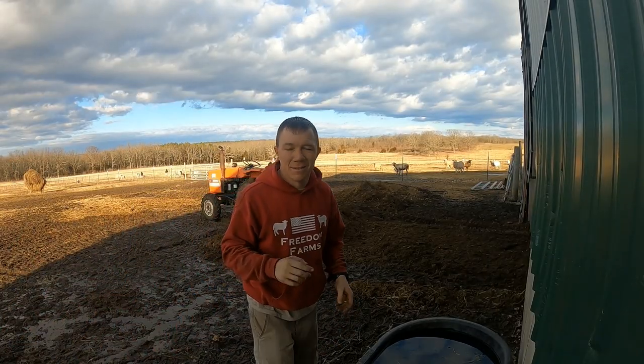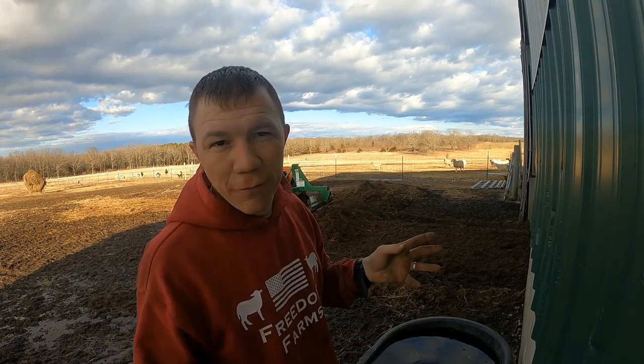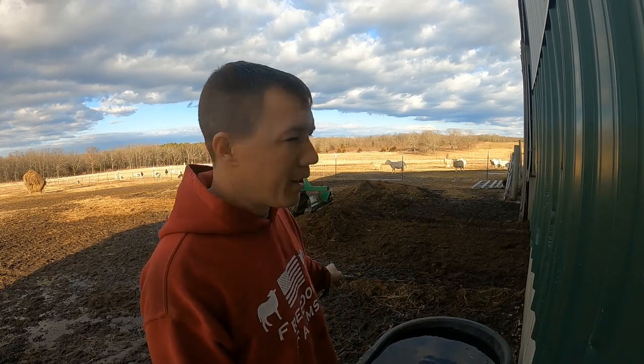I want you all to see how capable this little tractor is. It's blown my mind a lot of times. It picks up our round bales, which fluctuate from anywhere from about 900 pounds to about 1100 pounds. It'll pick them up, carry them around. We have a weight that we usually have on the front to help. But I want you to watch this.